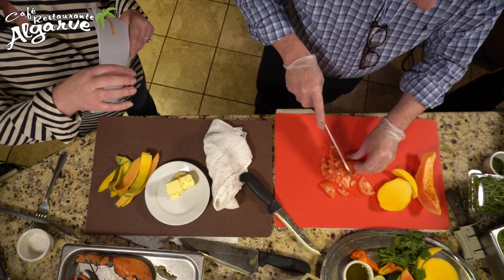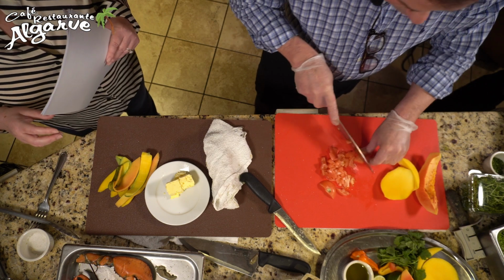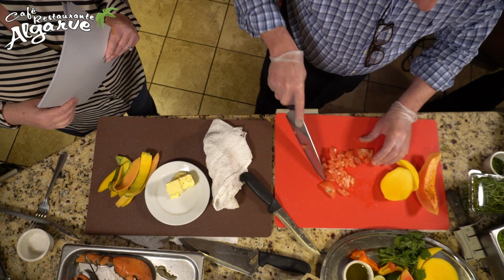So he's cubing this. It's little cubes that he has just made of the tomato.